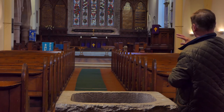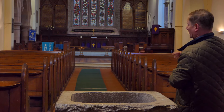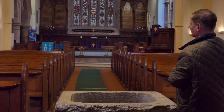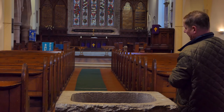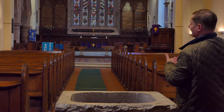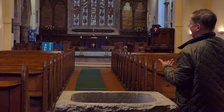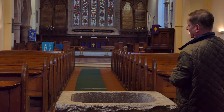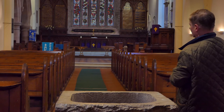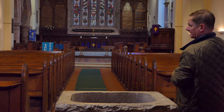And so there would have been a few benches on either side for people to sit and rest during services or during other meetings. This was the only public building for many years that lots of people could gather in, and it would have been used for all sorts of different community activities.